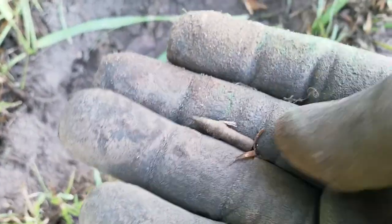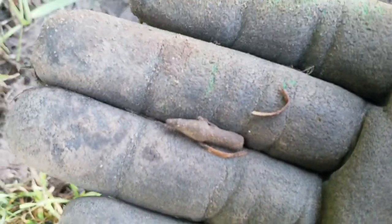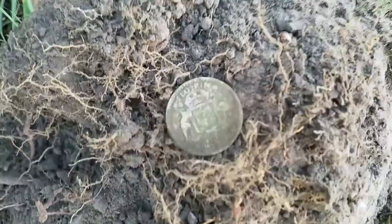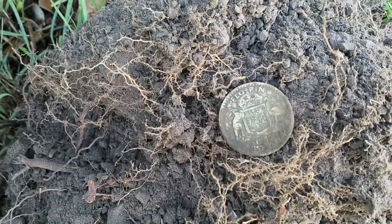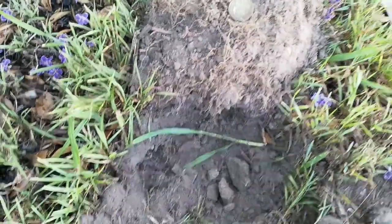Oh, it's weird, isn't it? It's got a really weird tip on it. But anyway, that's what it was, a little bit of metal. But have a look at that. That's unbelievable. Alrighty, I'm going to go and get some reinforcements.